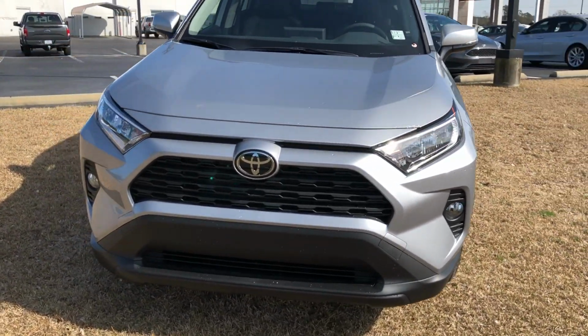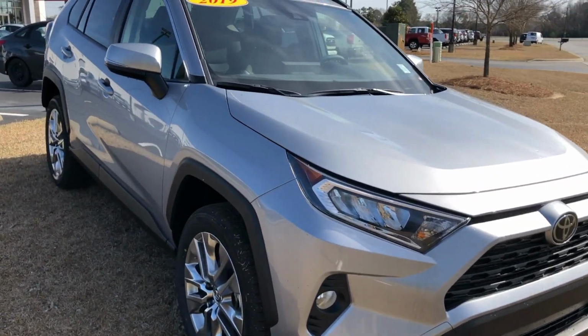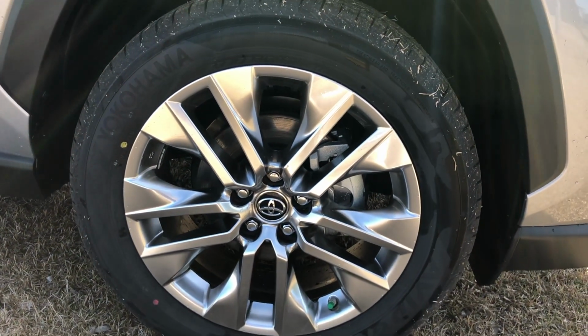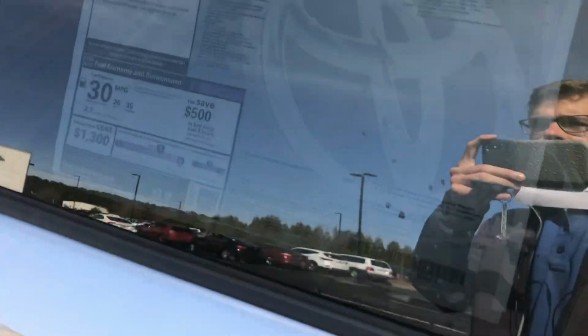Now you do have your standard LED headlights as well as fog lights down below. Toyota Safety Sense 2.0 as well. Coming down here to your wheels, you're riding on those 19-inch alloys as well as Yokohama tires. Turn signal indicators in your mirror. Checking out that window sticker.